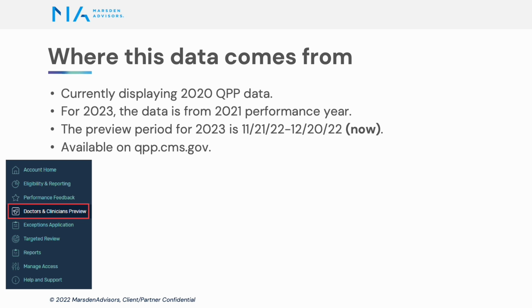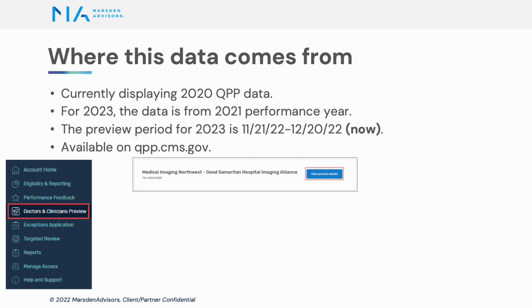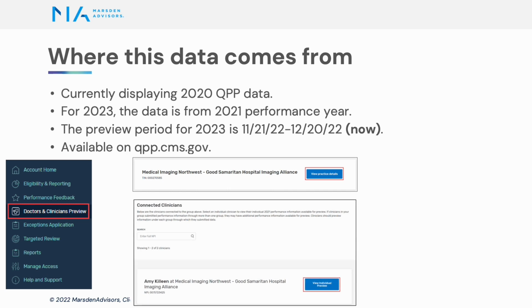When you log into the QPP site, you will see a section called Doctors and Clinicians Preview. This will only be available during the preview period. So if you're checking this at another time, you won't see that. But if you did check your performance feedback for the prior year, it should have similar information. After selecting that, you'll then be able to select your group and choose View Practice Details. You can also look at individual clinicians' feedback using the View Individual Preview next to the clinician name.